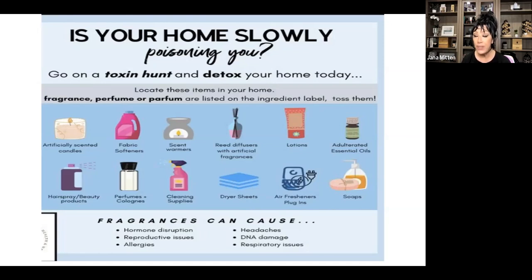One of the reasons they always have their doors open, if they're in a store that's open to the outside, and you always think, why do they always have their doors open? It's freezing outside. It's because they can't stand it in there. It also causes DNA damage and respiratory issues.